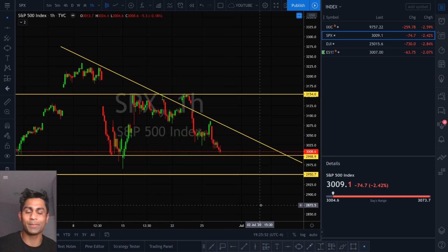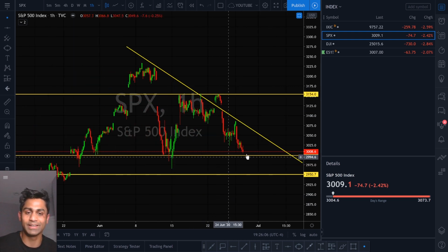So I hope you guys enjoyed my quick technical breakdown on the S&P 500 index. To give you a quick recap, 3150 stays our very clear resistance and a huge level of supply, and 3000 is our very key level of support. So this right here is going to be the bear camp, and this right here is going to be the bull camp, and that's where we've been trading for the last 2 weeks.